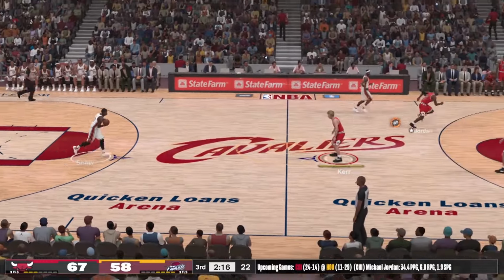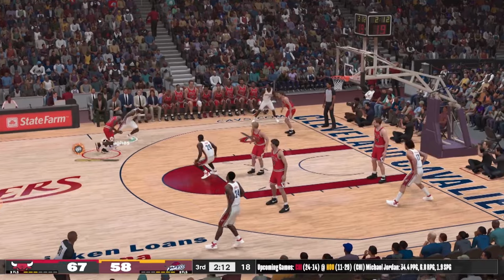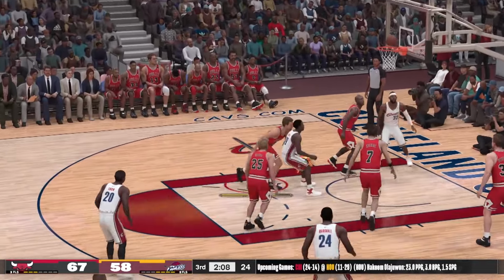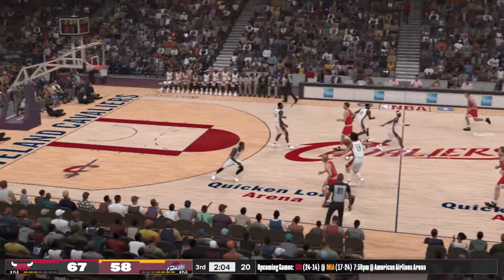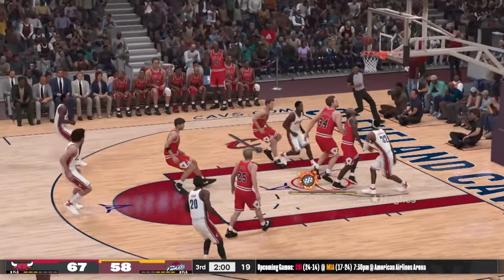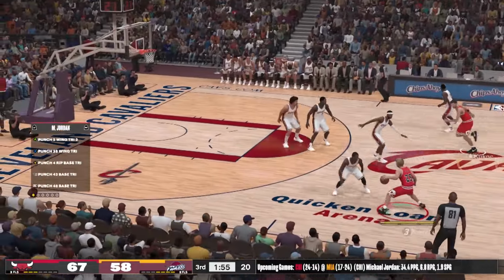So it's the Cavaliers now. They trail by 9. Offensively, it's been a struggle for them. Yeah, they need to string together some shots to have any kind of chance. Hughes, no good. Here are the Bulls with the ball. Some solid defense from Jordan. And here are the Bulls now.